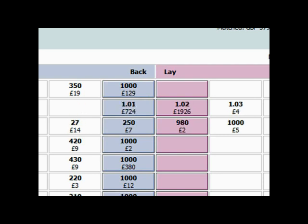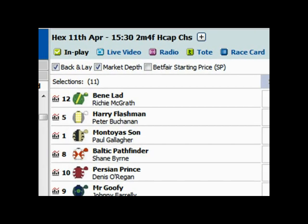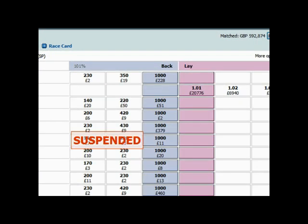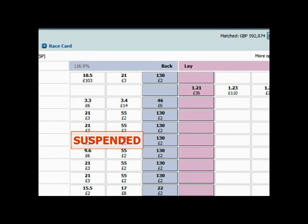He's already had 3 course wins in the past, and this could be number 4. He's having to be kept up to his work. Montoya's Son stays on for pressure in second, but there's still a 2-length gap at the line, and it's Harry Flashman, ridden out by Peter Buchanan, goes on to beat Montoya's Son in second. Orduda got up for third, then came Ocarina, and Mr. Goofy was behind them. Looks like the rider lost his irons.